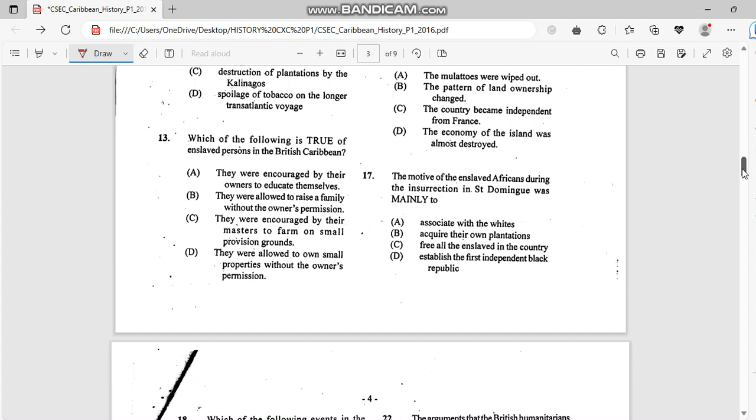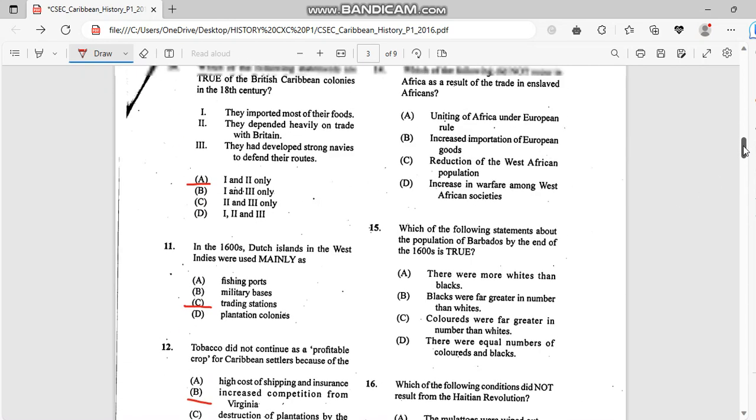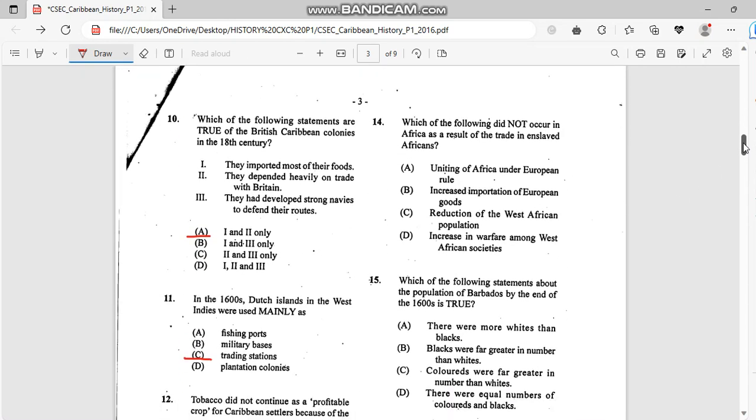Number 13. Which of the following is true of the enslaved person in the British Caribbean? They were encouraged by their masters to farm on small provision grounds. That is the best option right there. Number 14. Which of the following did not occur in Africa as a result of the trade in enslaved Africans and the partition of Africa under European rule? So this did not happen.